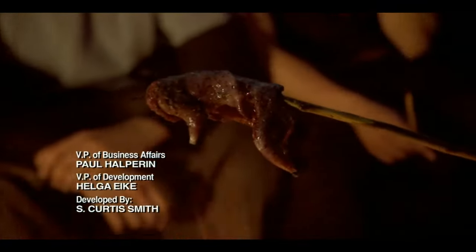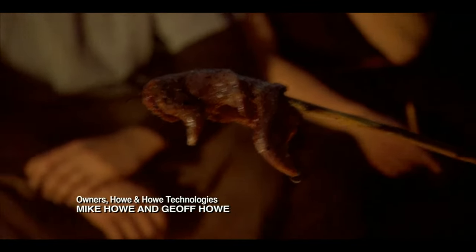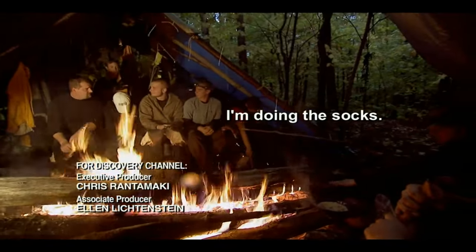Don't lose any part of that squirrel. It's all sustenance. It is. I'm doing the socks. Cameron, your socks?